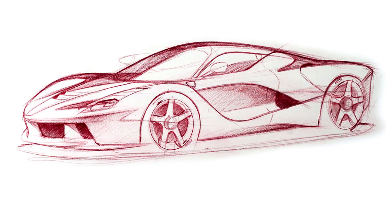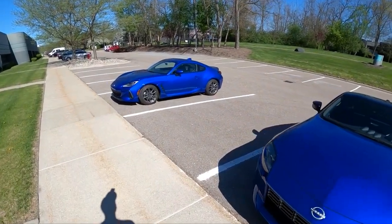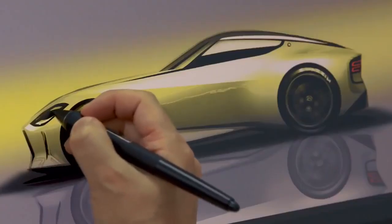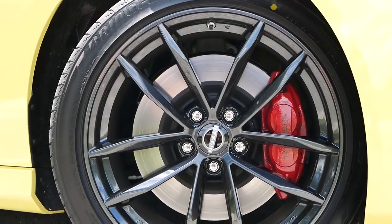Kicking off with this video, I'm going to start with the design of each car. I love both cars' design because they're so unique and different from each other. They look amazing, and you can tell each manufacturer spent a very long time trying to get all the lines right, especially in the 400Z, and that's where I'm going to start.